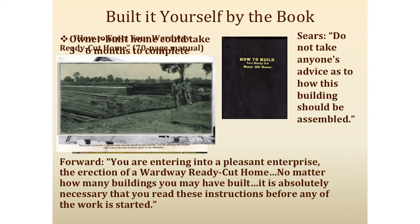Buy that book. How to Erect Your Wardway Ready Cut Home is just 70 pages. They said any person of average skill or ability would be able to do this. I wonder if people today have different average skills and abilities than they had back then. And it says, you are entering into a pleasant enterprise, the erection of a Wardway Ready Cut Home. No matter how many buildings you may have built, it is absolutely necessary that you read these instructions before any of the work is started.